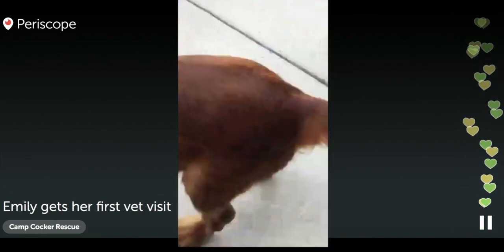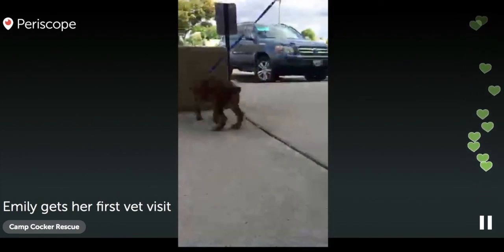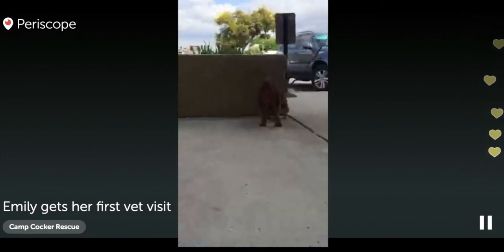Actually, I think the left is a little bit worse. Oh, boy. The left is definitely a grade 3. The right's a grade 2 to 3. Okay. But they're both pretty readily luxatable.